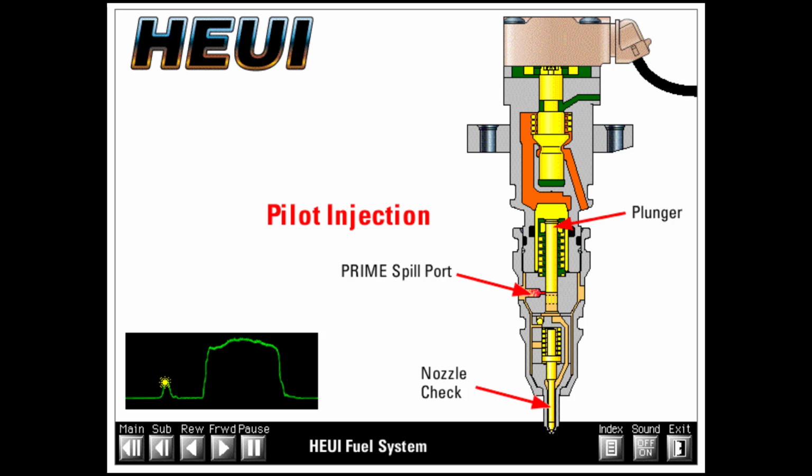This loss of high-pressure fuel causes injection pressure to drop below valve closing pressure. The spring force of the nozzle spring overcomes the hydraulic force of the reduced injection pressure, and the nozzle check closes, stopping injection. This is the end of the pilot injection and the start of the short injection delay period.